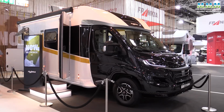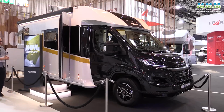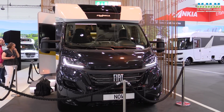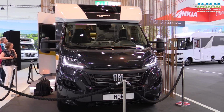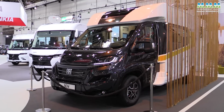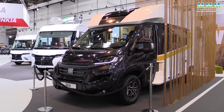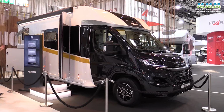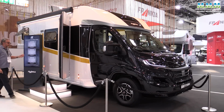This is a big change for Frankia, the Frankia Now. Or should it be the Frankia Wow? Because this 7-metre motorhome really is something different. It's a 3.5-tonne Fiat low profile, complete change from Frankia's big A-classes that we're used to seeing, and it comes with 3 decor styles. This is the first.